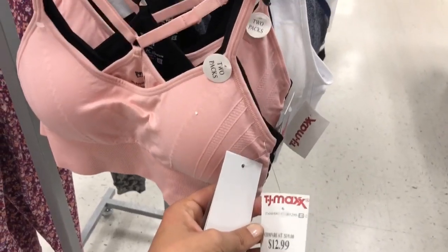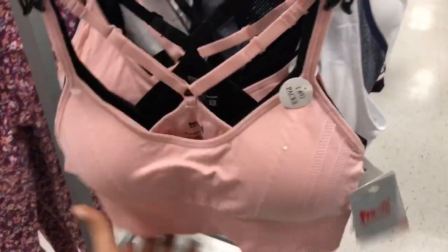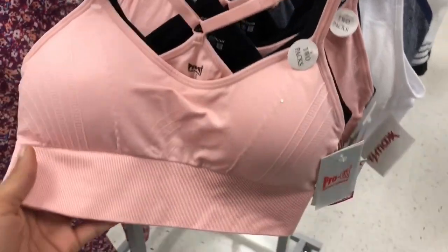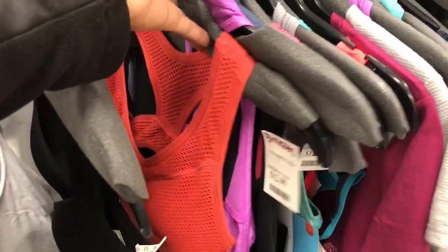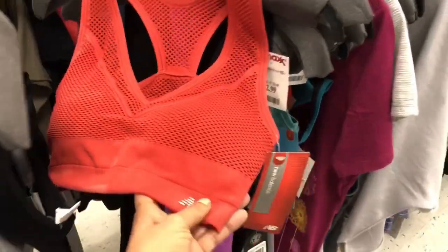Two sports bras for $12.99 and it's good material. You really can't beat that. You can switch it up. You can wear this for outfits or even for activewear. Now I love colors, but I love black because I'm in New York right now. So I would get something like this for a pop of color.